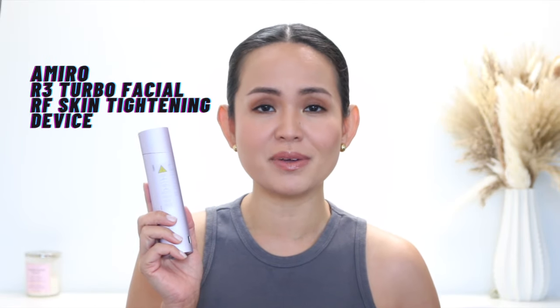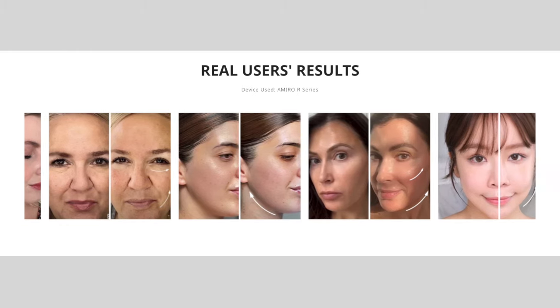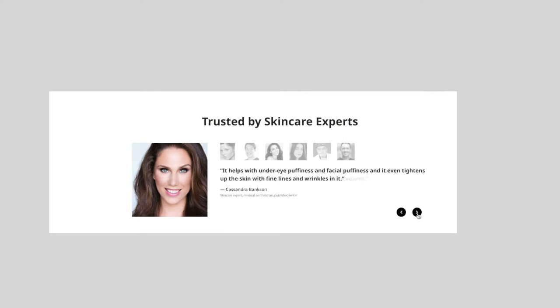There's a lot of at-home radio frequency devices on the market, but I decided to feature this AMIRO R3 Turbo Facial because this one has a 4.8 out of 5-star rating on their site. And this device has also been recommended by dermatologists like Dr. Dylan Greene, and AMIRO has also been featured in several publications like Harper's Bazaar, Marie Claire, Elle, and Vogue.